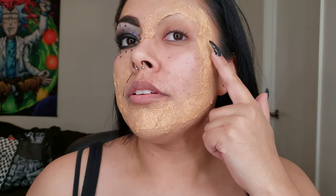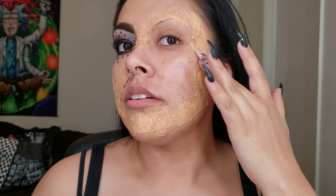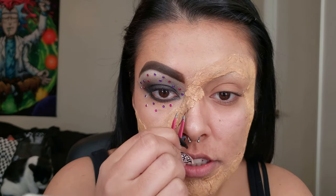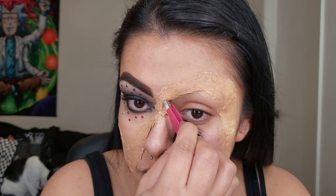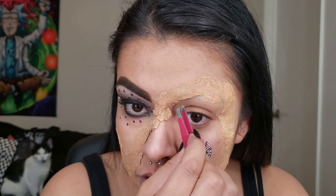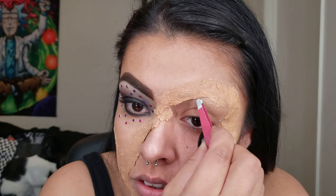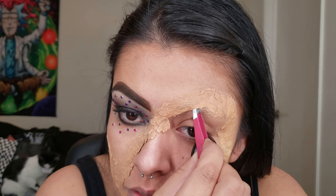But so far what I've been noticing, it's a little bit wet still, so I'm kind of letting it dry. But I kind of want to start peeling it because time's a-wasting. So with my tweezers, as you kind of see me do earlier, I'm just going to start lifting it. There's no right or wrong way of doing this. Just hope my eyebrows don't come off.